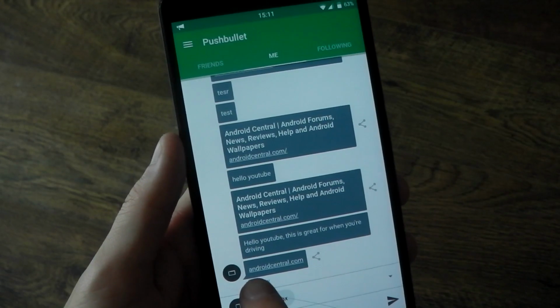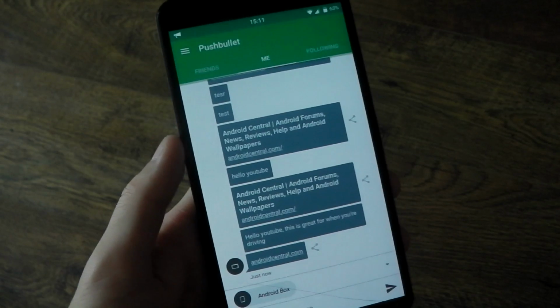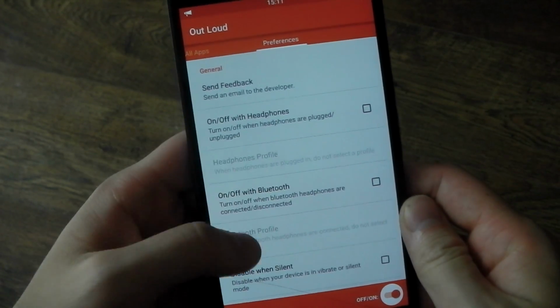You can see if I open Pushbullet here, the last thing I sent to myself was the androidcentral.com link. So it didn't read out https androidcentral.com, it just read out link. So pretty awesome there. What other options do we have here?